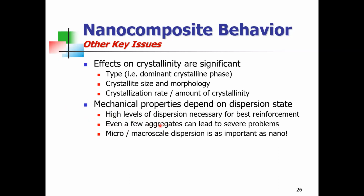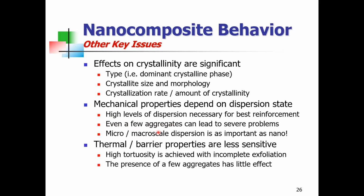The point is that those aggregates can cause you huge problems in terms of impact strength later on. That will be where your material breaks. It won't be in the beautiful area where everything is nicely dispersed. It'll be the giant accident just next door that you didn't show a picture of that kills your material. So micro and macro scale dispersion are just as important as nano.